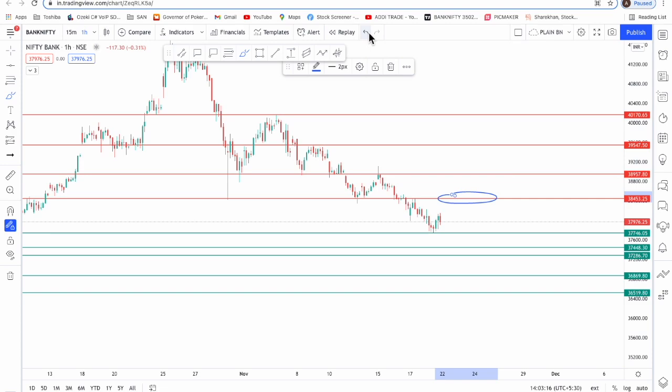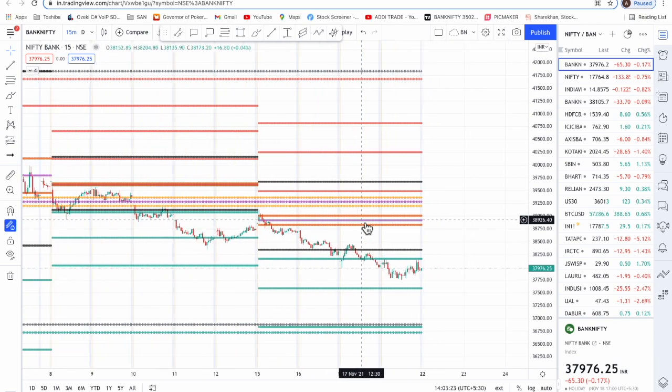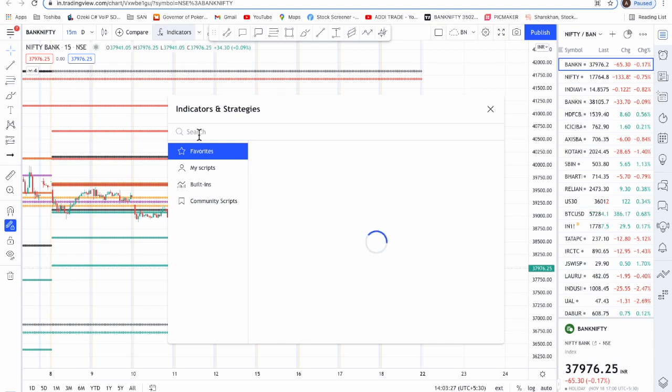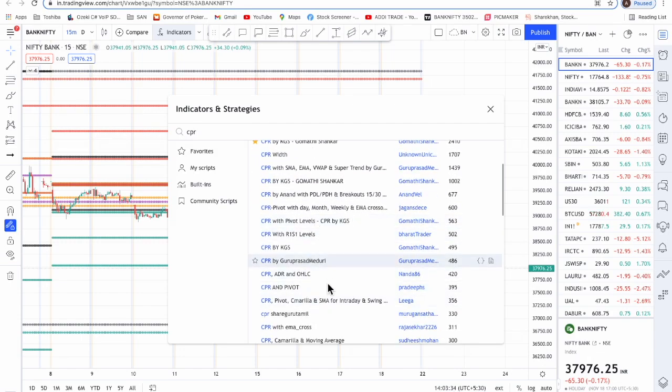Now, just looking at the CPR chart, this is a monthly and a weekly CPR chart. This is not plotted by me. The CPR indicators are all available for the public. You just have to go to indicators, type in CPR. You get all monthly, weekly, daily, everything, and we can choose whichever we need.